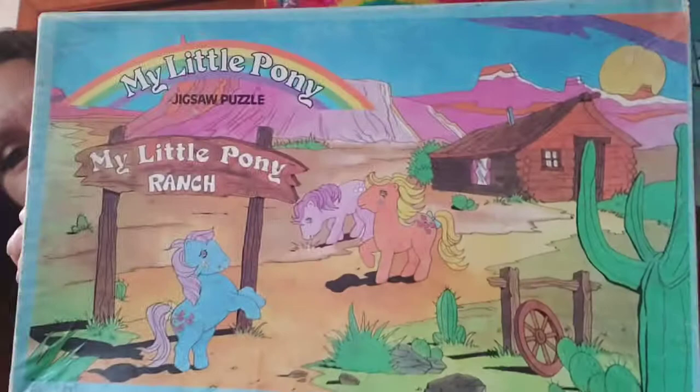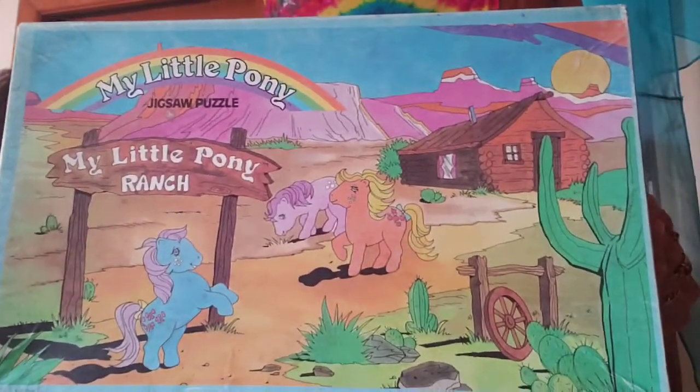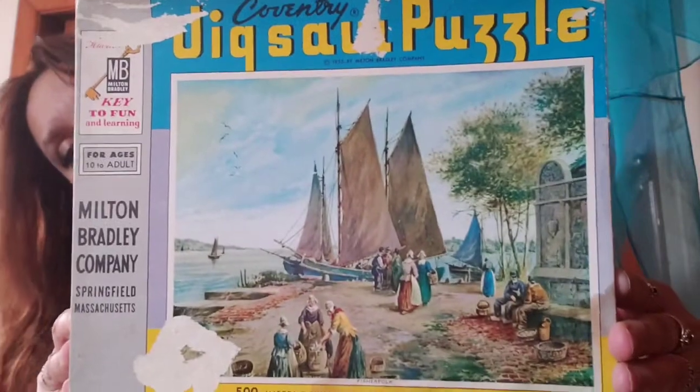Here's a bigger Care Bear, or My Little Ponies one. So I'm going to mark this up a little bit. I'll probably mark this around $25 or so. This is an older one.